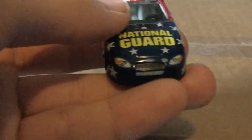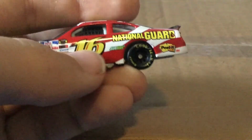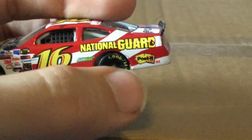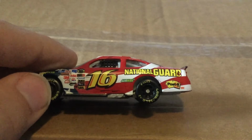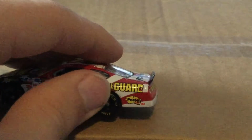It's actually a very nice looking car. You've got the stars here as it is, just all patriotic, kind of like Casey Mears. You've got the stars, you've got National Guard, and then you've got the stripes all down the entire car. You've got National Guard there, Post-it, Subway, the yellow 16. Oh, you also have 3M hiding right there.